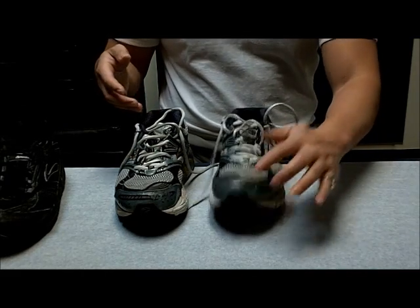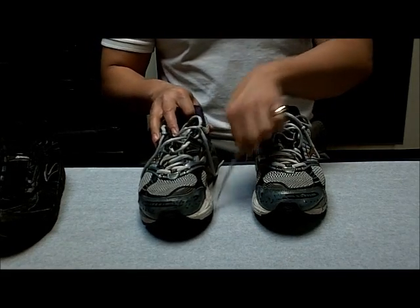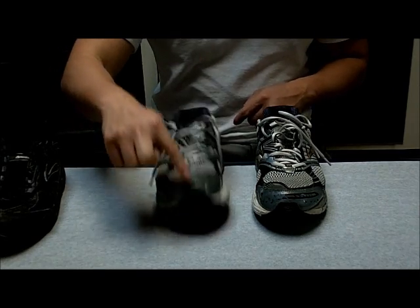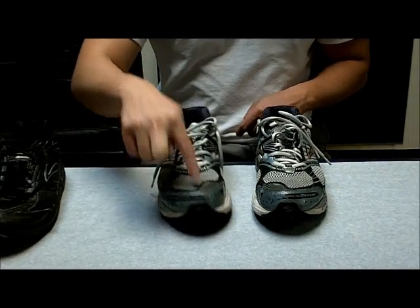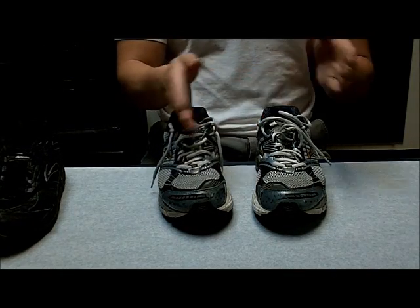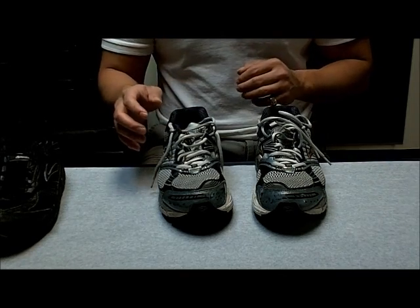So I didn't do a very good job selecting this shoe. Let's take a look at this one. If you just look at that, I can do this and it stays pretty straight, and that's good as well. There's going to be a little bit of lateral shifting. That's normal. If it's too much, that's when you'll also want to observe that.